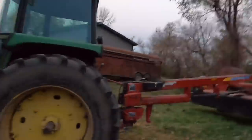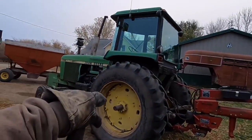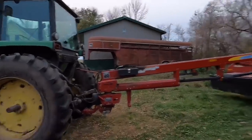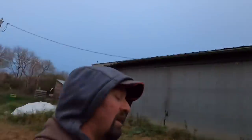So anyways, my next thing here is I'm going to get this unhooked from this tractor so we can put the grain auger on here. And I've got to change the PTO shafts in here too. So I'm just going to unhook this in a temporary spot for now, and we're just going to get everything ready to go to put corn in the grain bin.